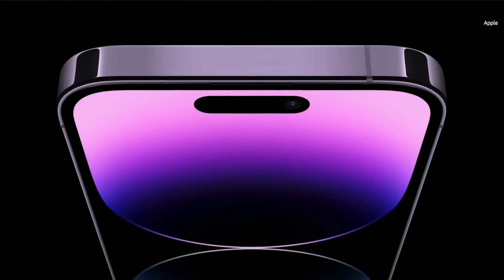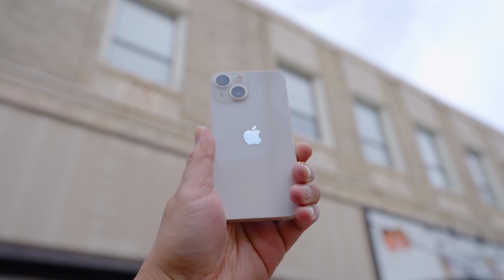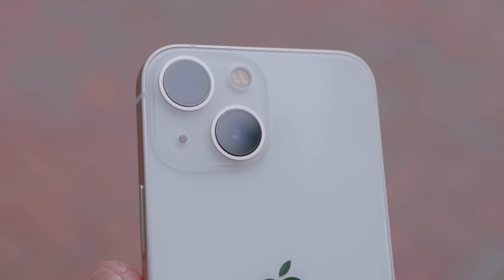Just ordered one this morning. Last year, I got the iPhone 13 mini. Loved it, loved the size. Battery life kind of sucked, especially after 3 months, it started dying really fast. Cameras were kind of meh, but it did everything that I wanted it to do.